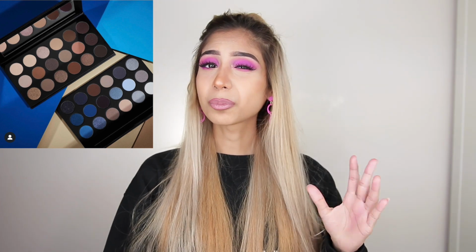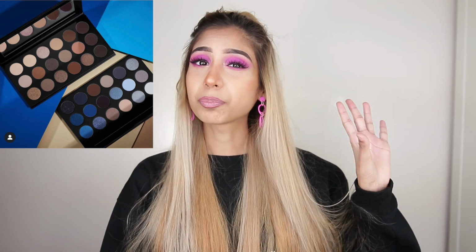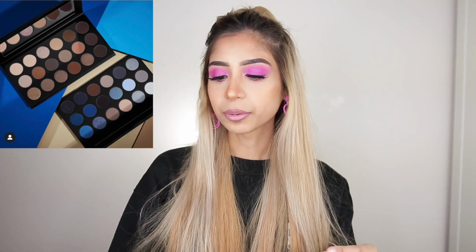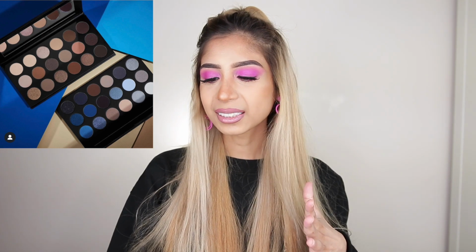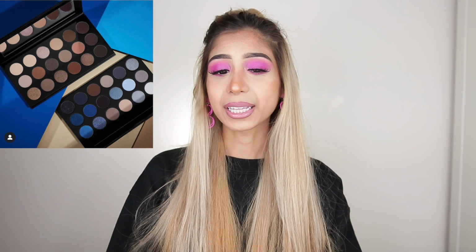I also feel like the Colourpop formula is way better than Morphe. So if you are interested in something like this, definitely look at Colourpop palettes instead of Morphe. They do have discount codes as well, but I just find the quality of the shadows so much better. So I'm anti-hauling both of them. The blue palette is nice, but again, I feel like there are so many unnecessary shades in there that don't appeal to me. So yeah, I'm definitely anti-hauling this.